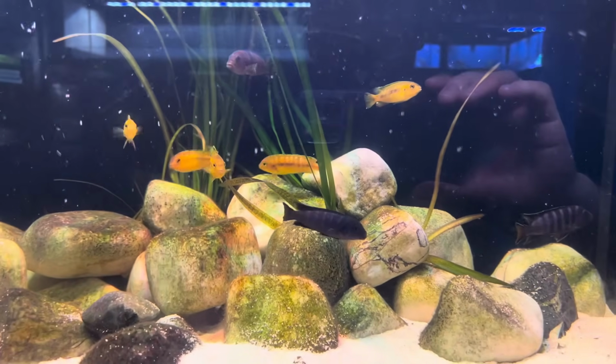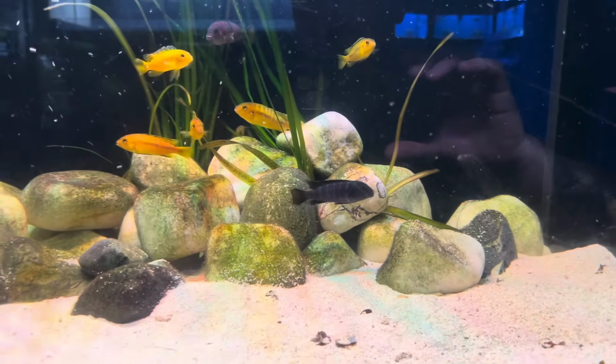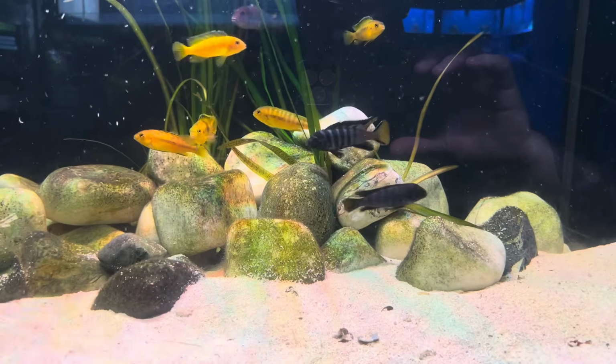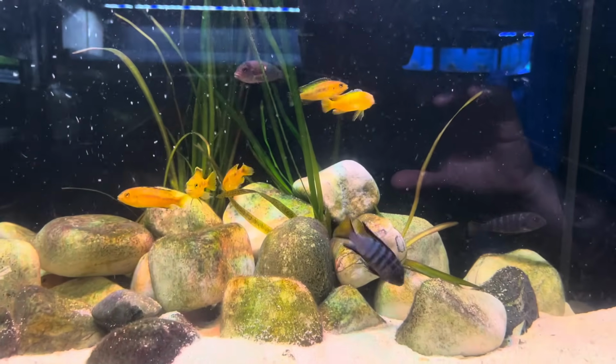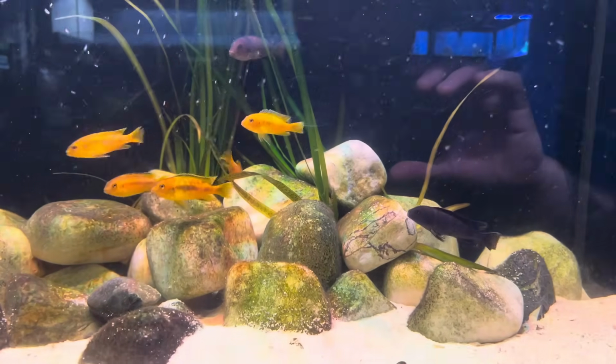So if you want to buy a group of them, I think if I actually did African cichlids, this is the type I'd go for because you've got the colour variation between the males and the females, and they look really nice when they colour up. They go really, really bright blue, and the females obviously stay yellow, which is nice.